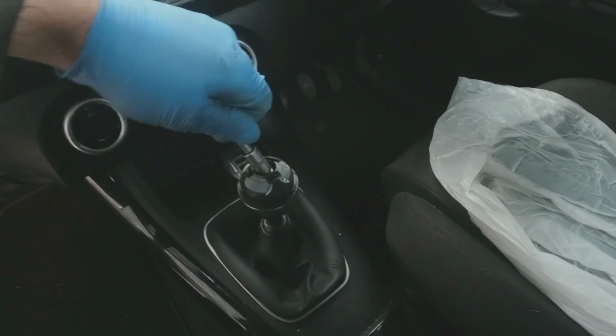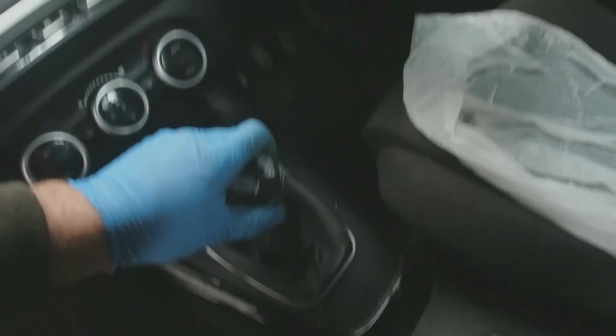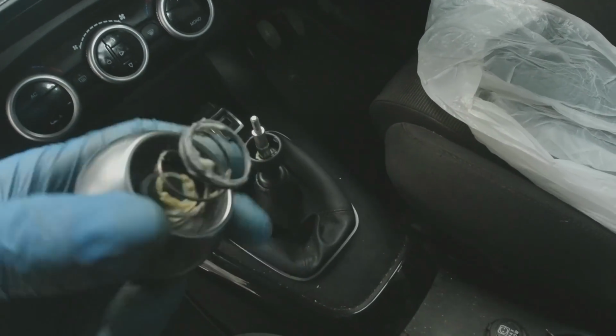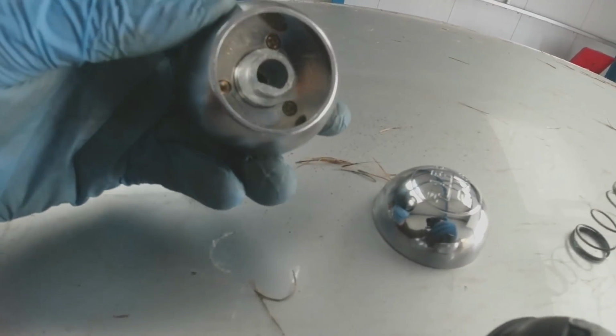So there we go, just a 10mm nut at the middle there. Keep that there. And then this should come off. There we go. So I need to keep that spring, put that in a new one. Right, that aftermarket is horrible. It's not going on smoothly at all.